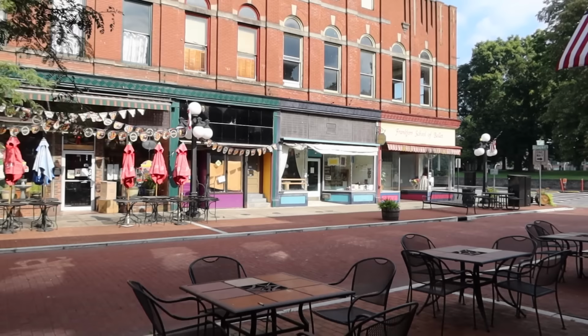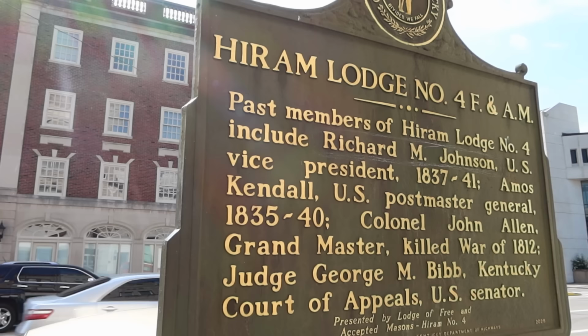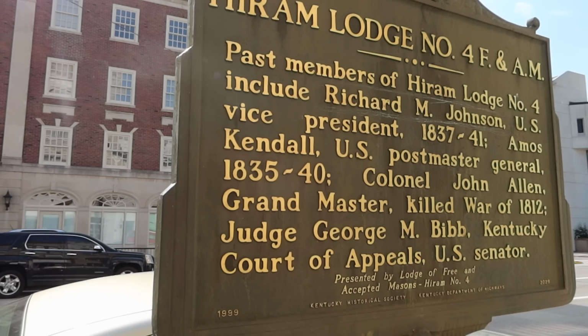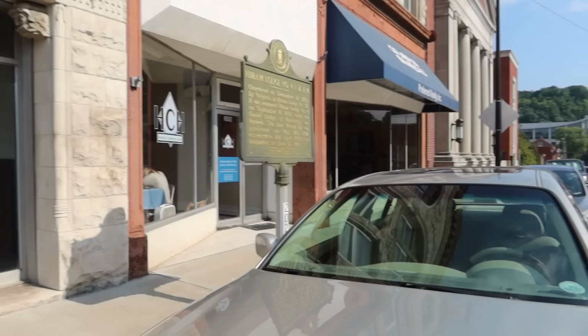yeah, it's a real nice little area here. Lots of tables spread out so people can hang out. Hiram Lodge, number 4 F and AM. Past members include Richard Johnson, U.S. Vice President, U.S. Kendall, U.S. Postmaster General, Colonel John Allen, killed in the War of 1812, George Bibb. Anyway, I'm showing you that because the building behind me is kind of beautiful, or actually a lot beautiful.